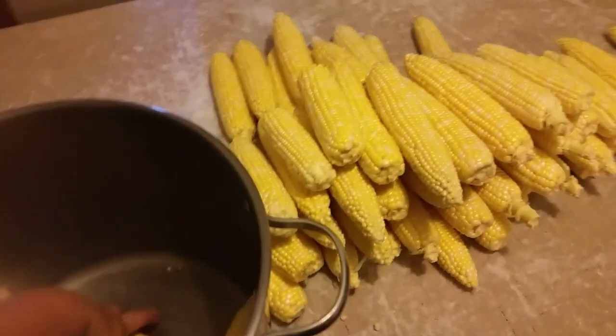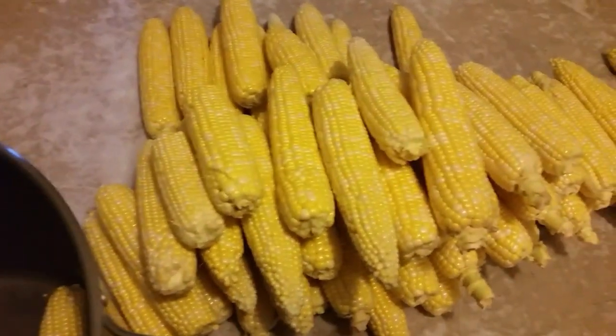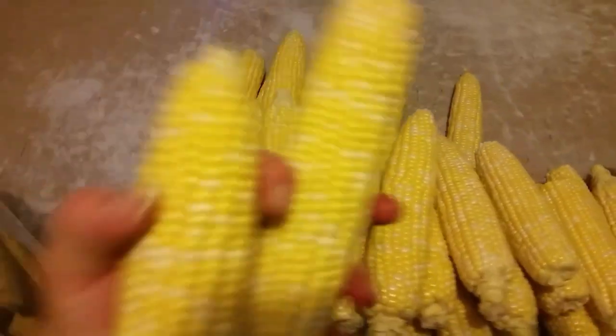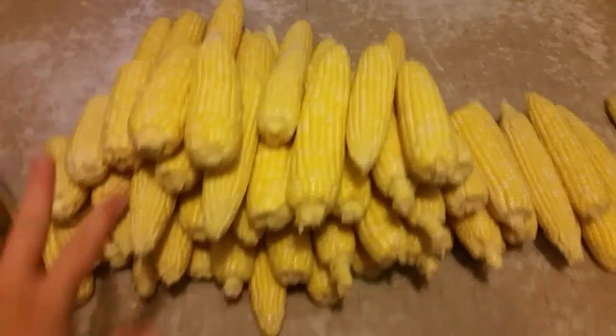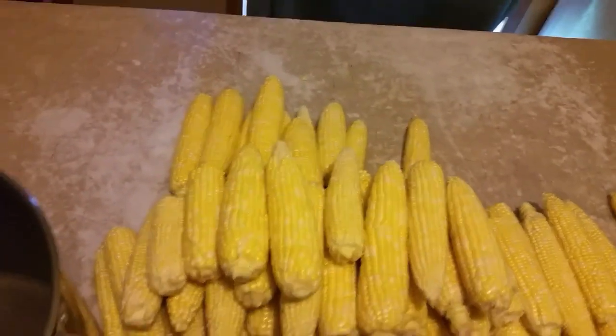Now I was able to use all of the ears in this bushel except for one, and that was because it just wasn't ready yet. There was too much, it wouldn't have been worth keeping the ear. But all these, so that is what a bushel looks like. Alright, there's a bushel for you.